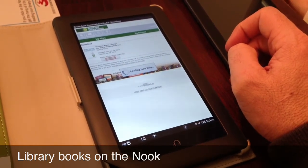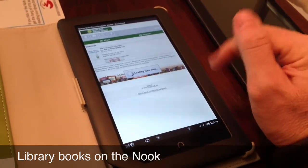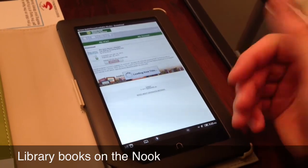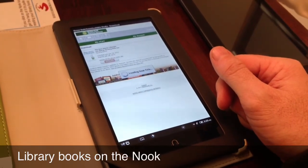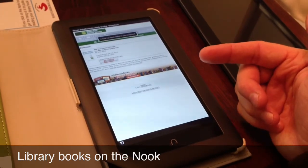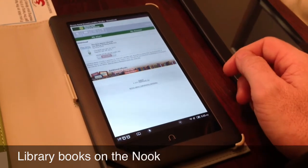It's going to load that title and pull a copy of it from the library. You'll have 14 days with it, and it's going to put it on your Nook, which you can then read whenever you want. Depending on the size of the book, it may take a few seconds. And it tells us that the book has been added to our bookshelf.